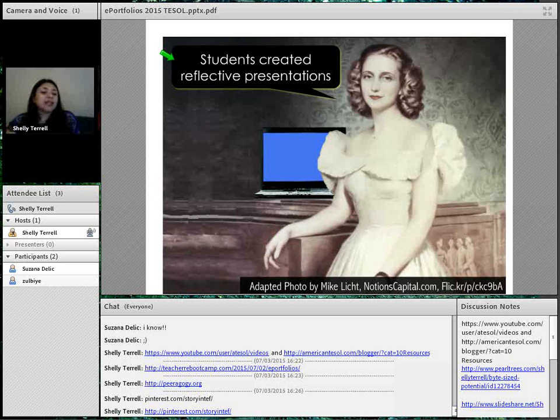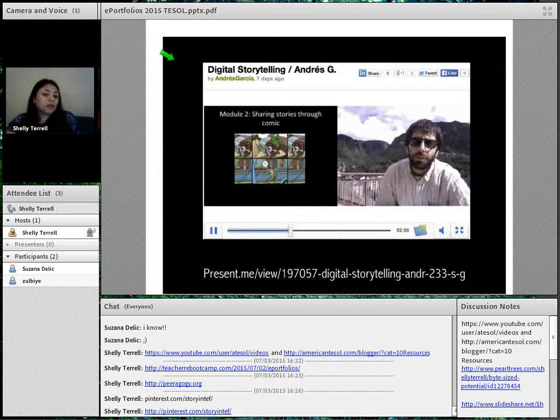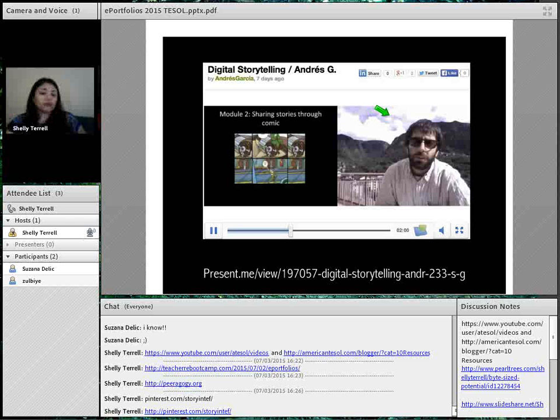And then at the end, the students created a reflective presentation. They went through each of the modules. They took screenshots of each of their pins, and then they talked about it. So this is my student Andres, and he's using present.me to present his portfolio. So at the end of the year, they present their portfolios, and they do it digitally.